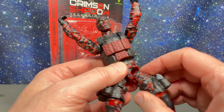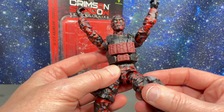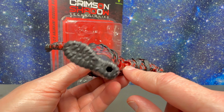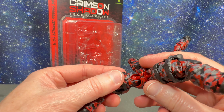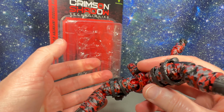And I've been working at it a little bit, but even on the left side, the hip joint's a little on the loose side. Now, I did take the legs off, and the ball pegs, the ball hinges are perfectly formed, not like the replacement legs from our Recon Core Trooper. If you saw that video, you know what I'm talking about. If you hadn't, check it out.